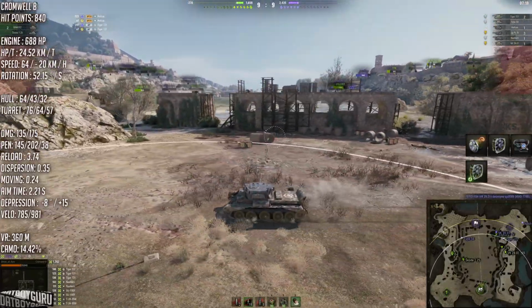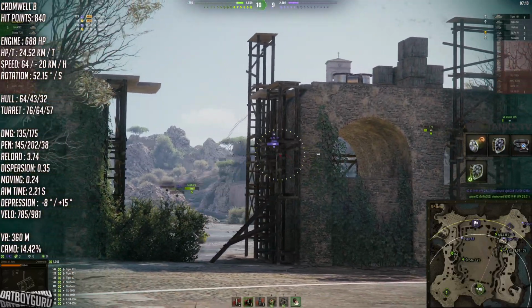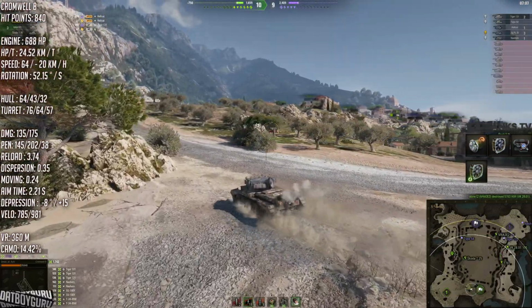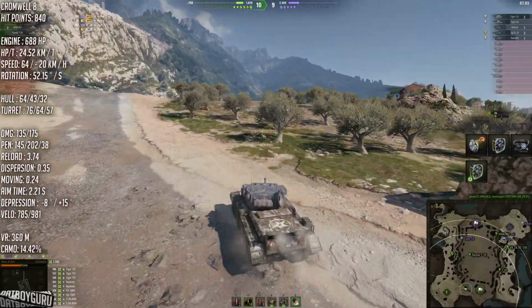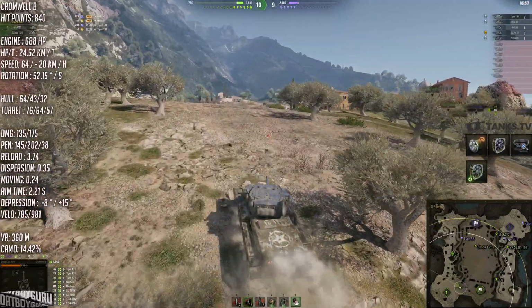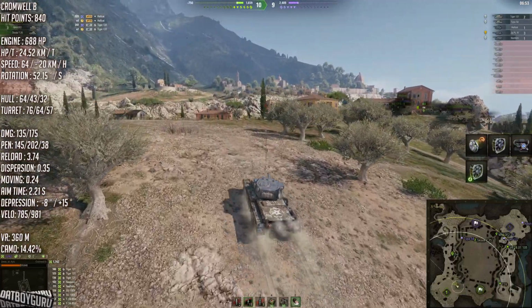What is the speed of this tank, by the way? 64 kilometers an hour going forward, which gives me the opportunity to flank the enemy team if I wanted to. If I was in any other tank that did not have this kind of speed, I would not have tried to make this kind of move so late in the game.